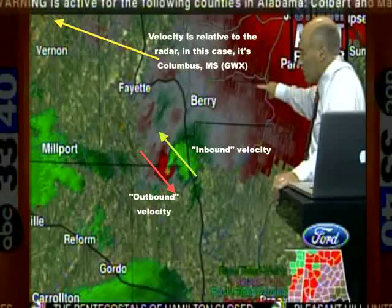Now, the other image you can see is a velocity display, and we look at velocity from various radars, and it's relative to the position of that particular radar. So in this case, looking at the storm moving out of Tuscaloosa County toward Fayette County, the one that was south of Barry, James is not actually pointing toward the couplet. The couplet is the spot where we have the arrows highlighted. Inbound velocities, that's wind headed toward the Columbus, Mississippi NEXRAD, which is technically up at Greenwood Springs. That's why it's called GWX, Greenwood Springs Radar, up in Monroe County, Mississippi.